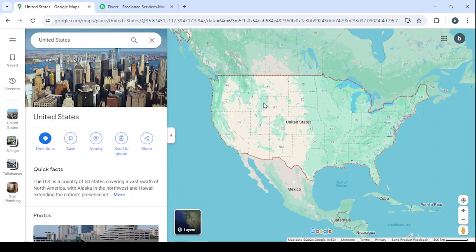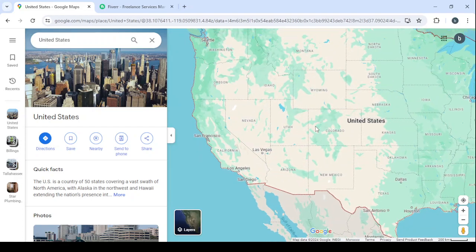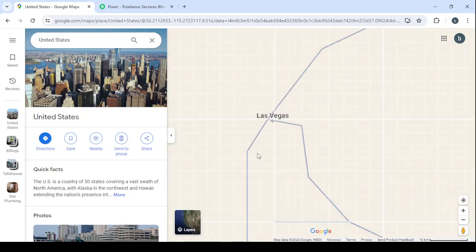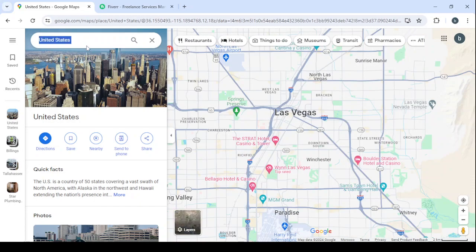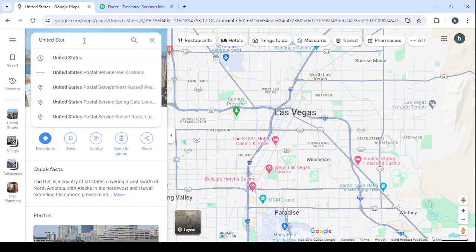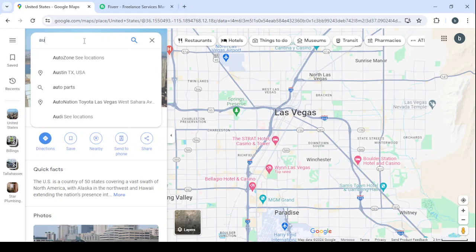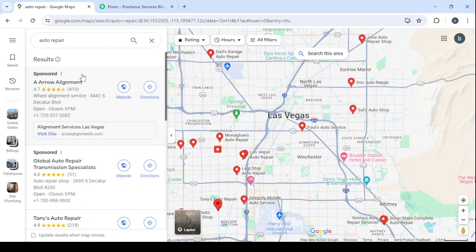So here, this is the United States. Let's zoom in, and let's choose a state. For example, let's go to Las Vegas. Here we're going to search for the local small businesses. Let's go to the search, remove United States, and type, for example, auto repair.